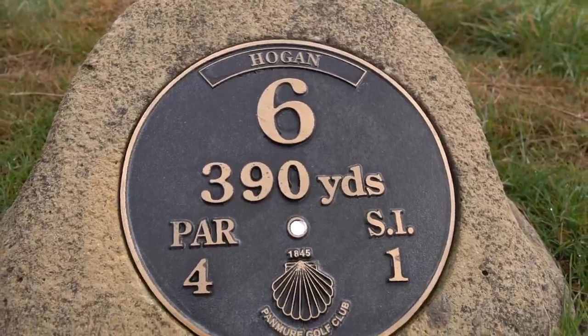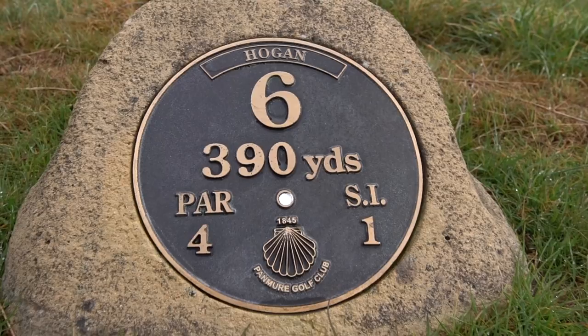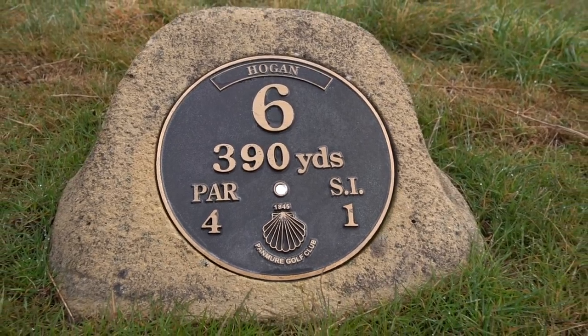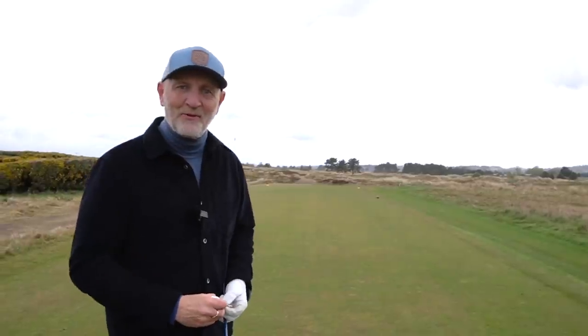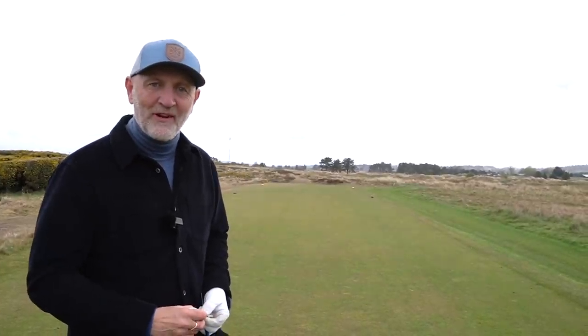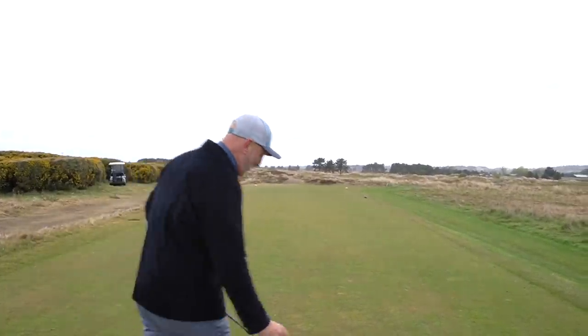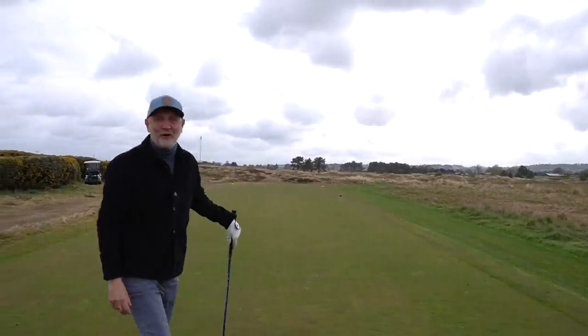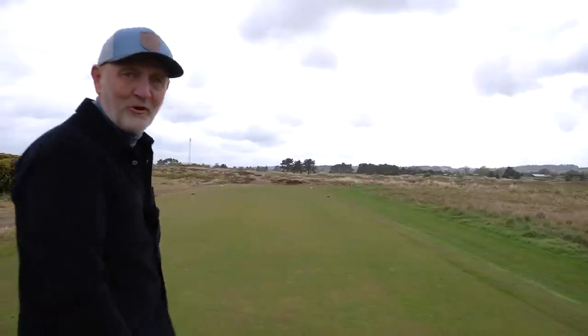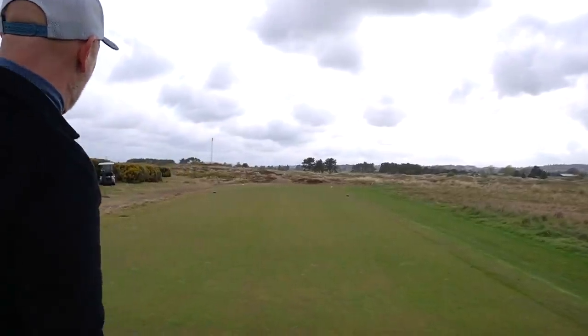It's stroke index one, and it is very much Panmure's signature hole now. Weaving your way through from tee to green is quite difficult, and finding some short stuff for your second shot is no mean feat. We're going to go with driver. We're a bit downwind. I think last time I played it, I had something like a 3-iron into the wind, and I'm hoping I've got a shorter club in hand this time round. I'll explain as we go.